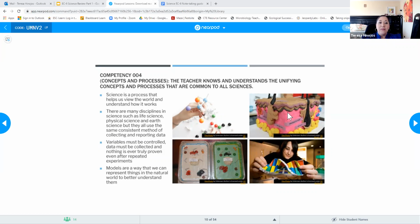So there's always going to be variables that have to be controlled in order for you to have a valid science experiment, right? To ensure that we're having precision and all of that.